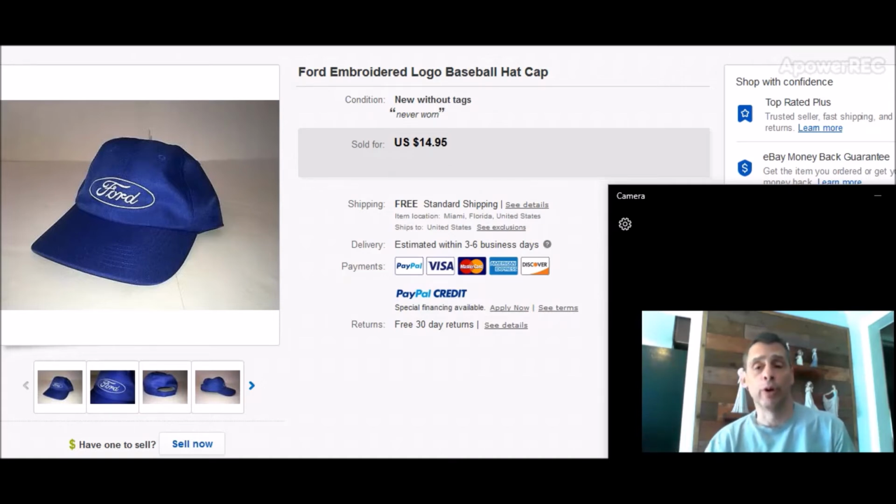This was just a little embroidered Ford hat. I picked it up for $1. Probably took 2-3 months to sell. Sold $14.95 free shipping. This wasn't a formed, stiffer hat. This was just like a really soft, collapsible, no form to it. So I didn't have to worry about boxing this one. I put it in my clear poly bag, and I just put it in a vinyl poly and sent it out.